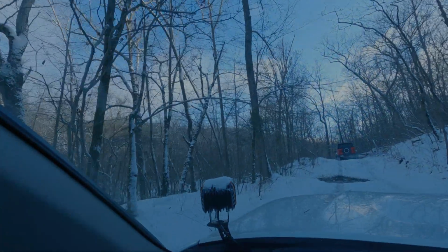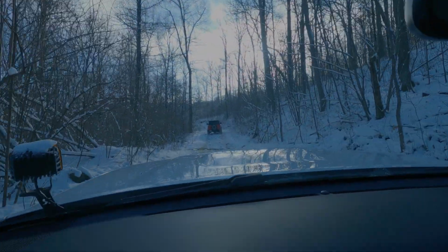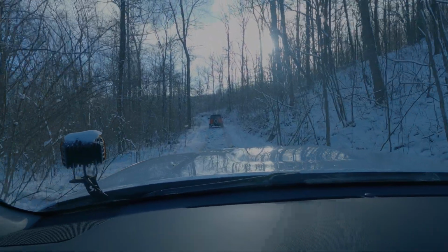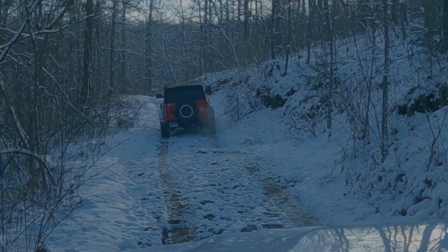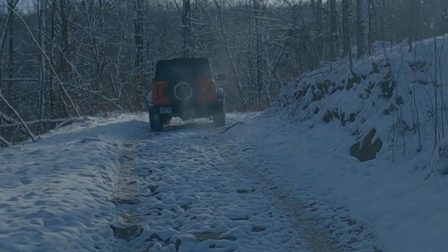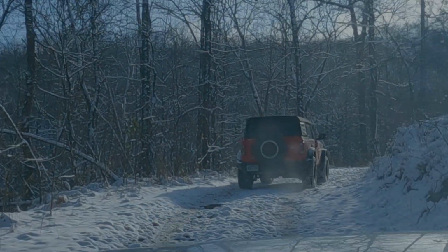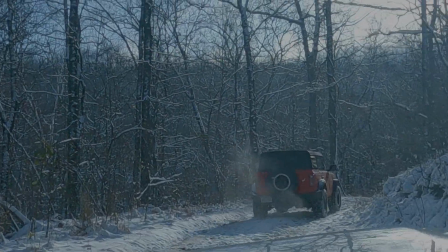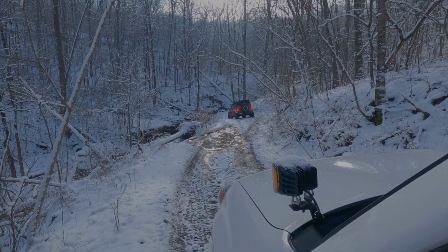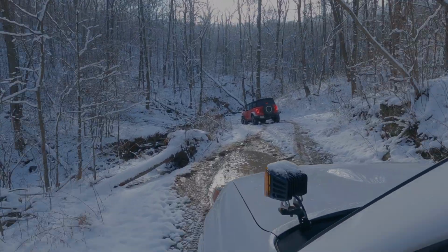But check out this snow. Heck yeah. So we set off towards the end of Frog Bayou. Along the way, we encounter a large predicament.